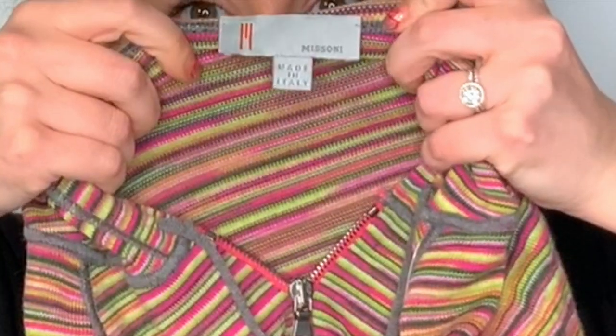But this is the first time I've ever found a Missoni. And I posted this label, like, is this vintage? Is this newer? And my research tells me that this is a label. So it's not in Missoni, it's just Missoni. Made in Italy with the little orange M.